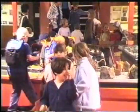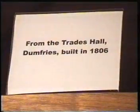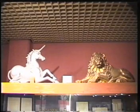Well, a little story behind the children here. They were supposed to be going on a coach trip from Dumfries to somewhere or other, but the coach didn't turn up, so they visited this museum complex instead.